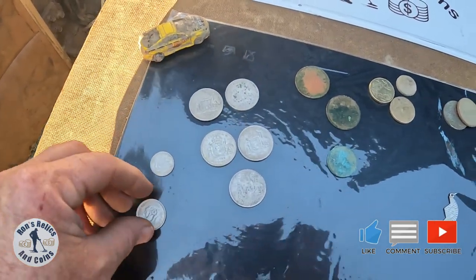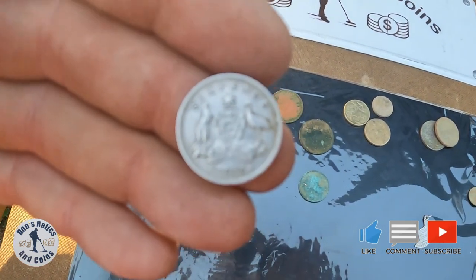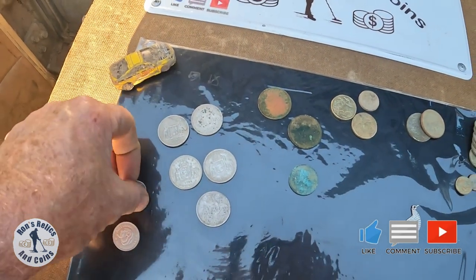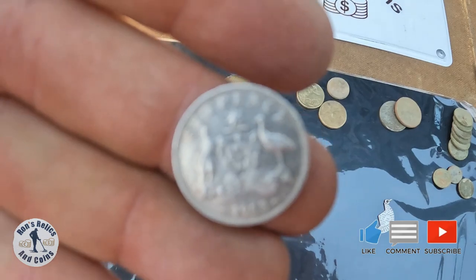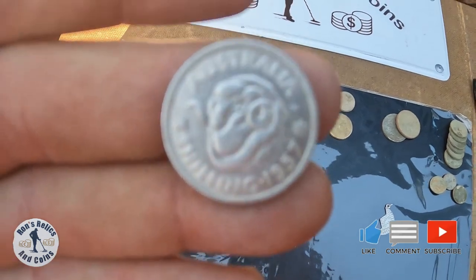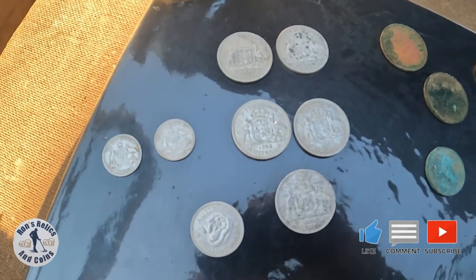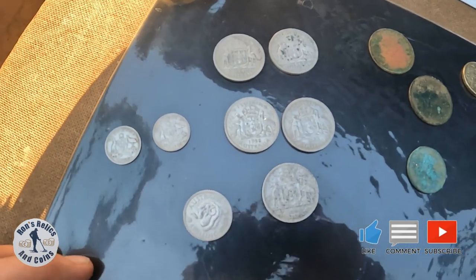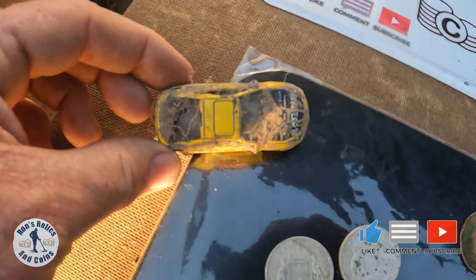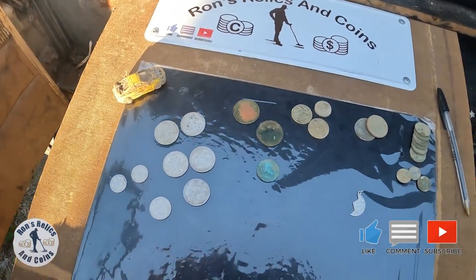And then I came across two little sixpences, coat of arms. Don't know if that's going to focus. 1936. 1955. And then I got myself a 1957 Ram's Head Shilling. As I said, that is the most silver I got in a couple of hours in one spot. And then I got that little tiny matchbox car. He's nothing special, but he'll go in the display with the rest. Yeah, so that was bloody awesome, that.